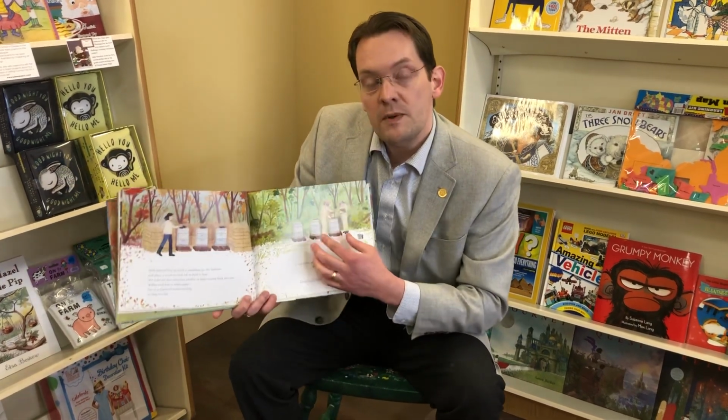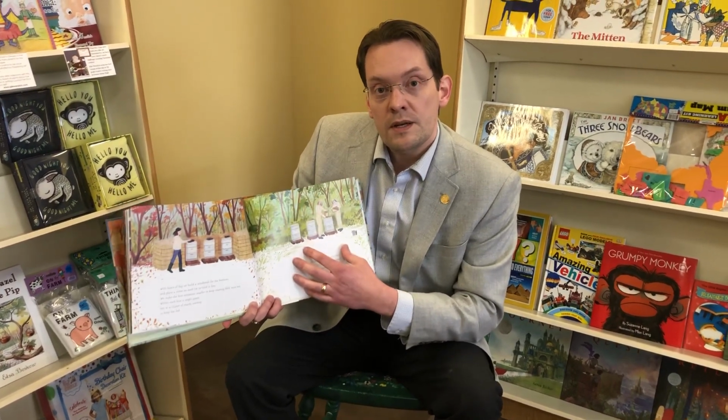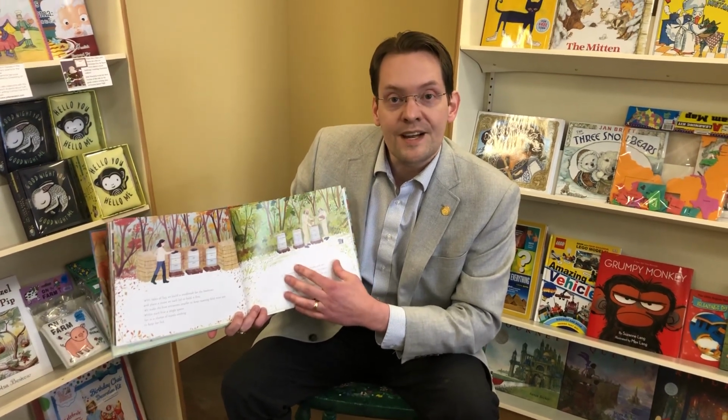See, that's important that we share in these things. Notice it didn't say we took all the honey. We took what we needed for food and supplies, but we left some for the bees too so they can come back and be healthy next year.